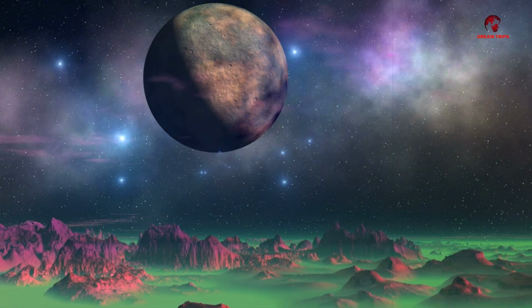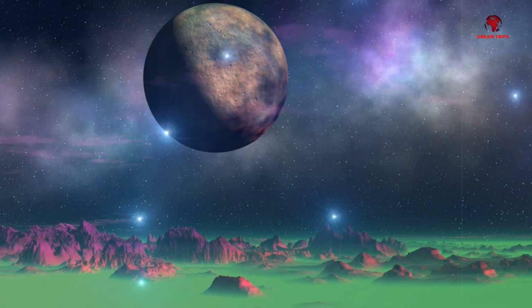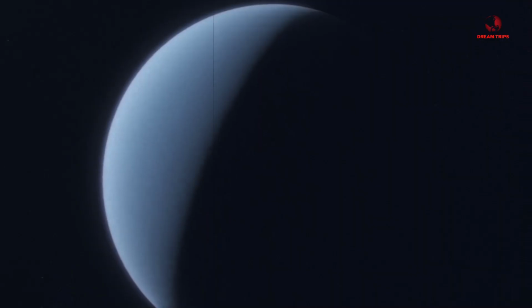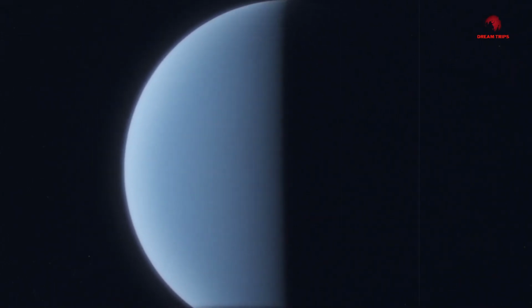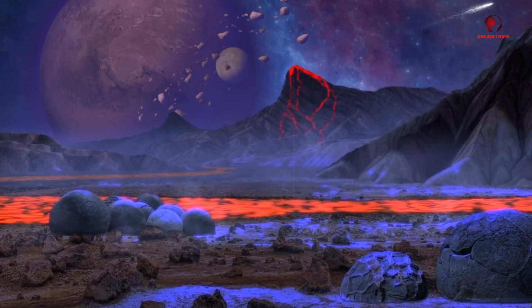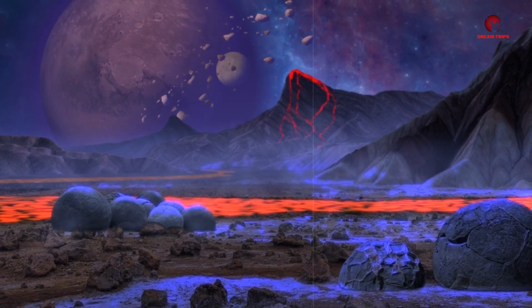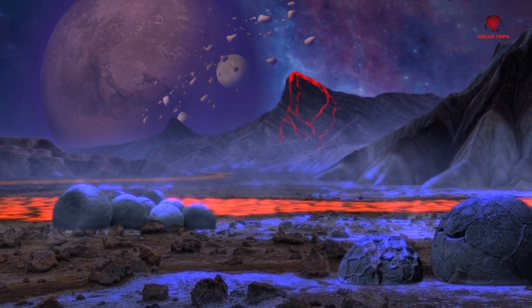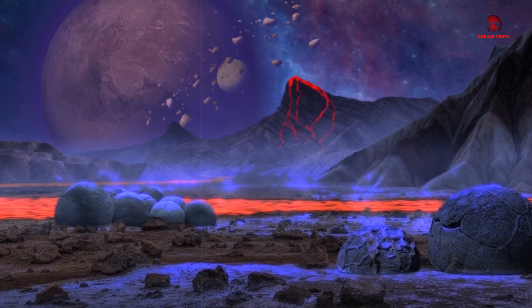The Europa Clipper Magnetometer (ECM) will measure Europa's magnetic field, helping to infer the properties of the subsurface ocean, such as its depth and salinity. By studying the induced magnetic field caused by Europa's interaction with Jupiter's magnetosphere, scientists can gain valuable information about the ocean's characteristics.